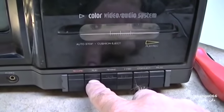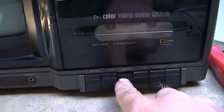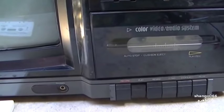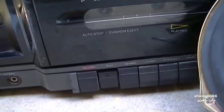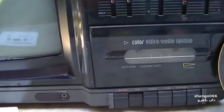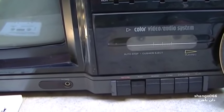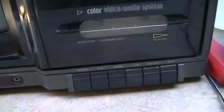Yeah, queuing something up wasn't as easy as just pushing the back button. You had to actually find it. We're getting close. You can tell that's been played a lot. All right. Let's see what else we got here.